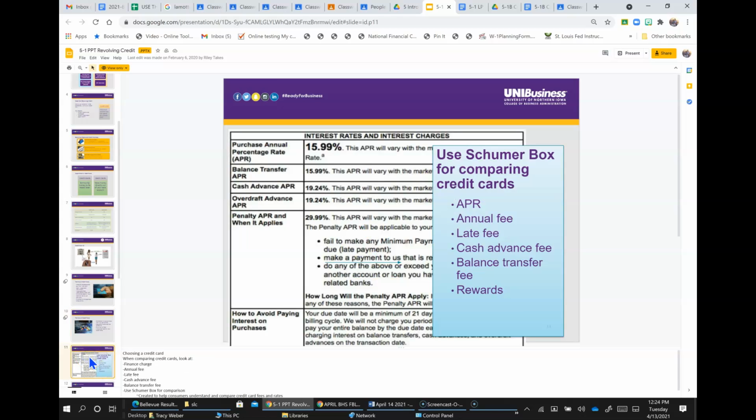So, choosing a credit card. When comparing credit cards, look at the finance charge, the annual fee, late fee, if there's a cash advance fee, a balance transfer fee, and use the Schumer box for comparison. It's created to help consumers understand and compare credit card fees and rates. So right here, you can see here's the APR, the annual percentage rate. There's a balance transfer rate, cash advance. See, these are pretty high percentages.